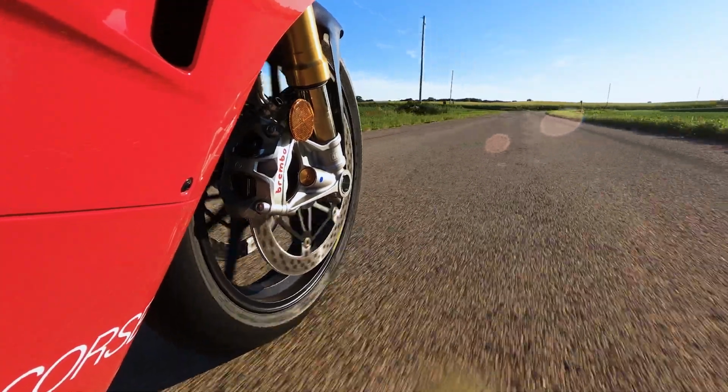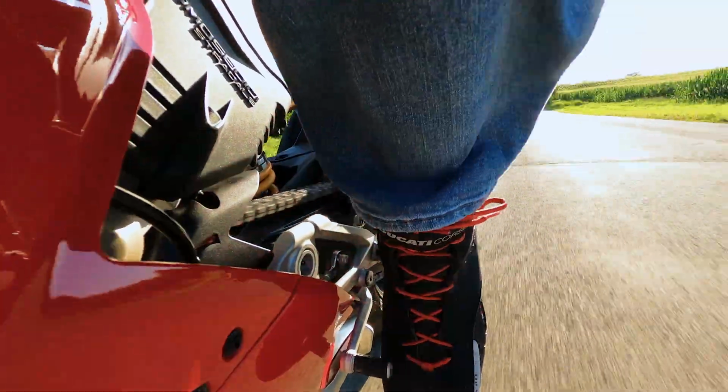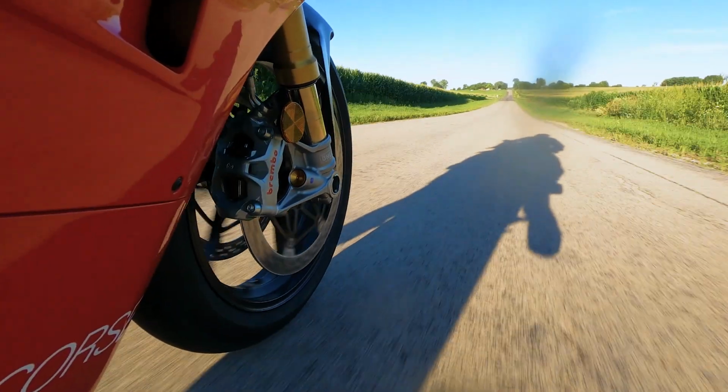I got up to 14,000 RPMs that time. It wasn't done. I don't know that anybody that ever owns one of these is going to be able to use its capabilities without taking it to a racetrack.